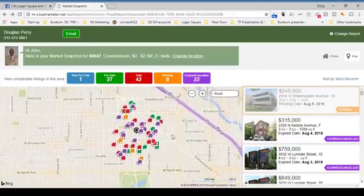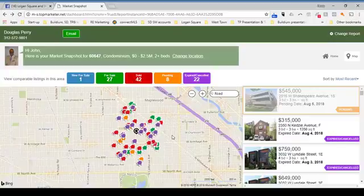Let's take a closer look. Okay, so you see you've got all these houses plotted on the map, and they're color-coded, and the color corresponds to a status. So we see that the blue house, there's only one, is new for sale. That means it's been on the market for less than a week, and there's only one since the last time I looked at Market Snapshot.